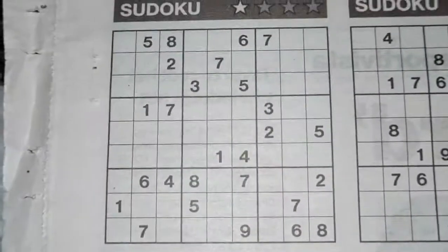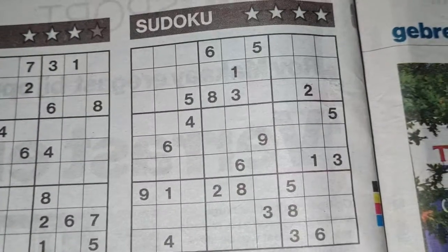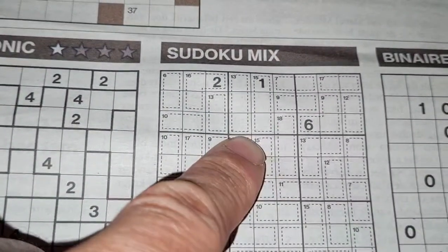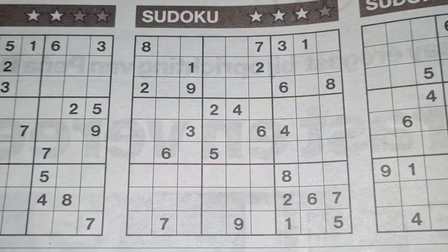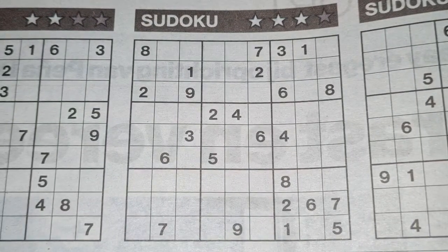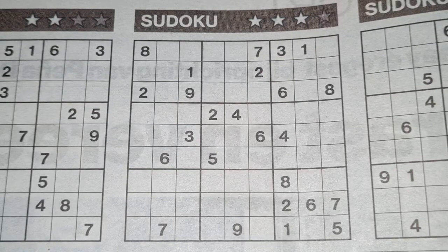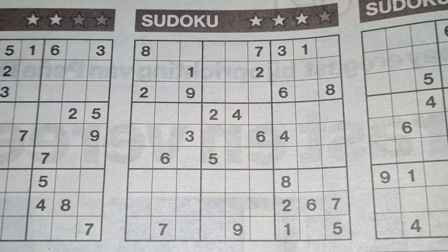We have here in this daily newspaper an additional with extra Sudokus. Sudoku with 1 star, 2 stars, 3 stars, and 4 stars. Then we have a tectonic with 4 stars, tectonic with 1 star, killer Sudoku, aka Sudoku mix, binary puzzle number 1, and a binary puzzle number 2. So total of 9 extra Sudokus, but I only do 5 of them, half of them. Otherwise it's too much for me, time consuming, and I need the same time for uploading it. So if I may solve a puzzle in 20 minutes, then I need also 20 minutes to upload them to YouTube. So it's very time consuming.